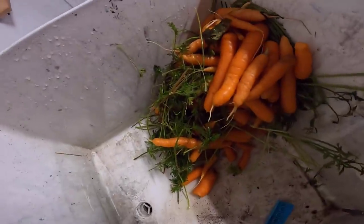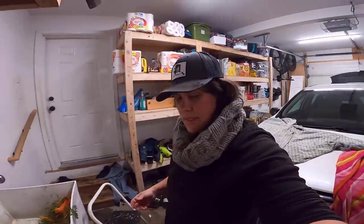Here's our pile of carrots. We'll get those taken up to the kitchen in a minute. Lay them all out, see how pretty they are.